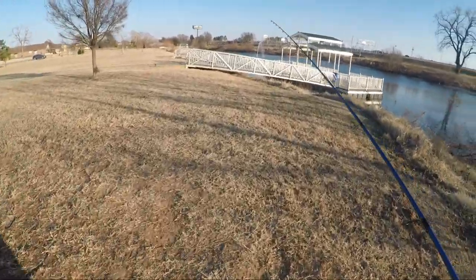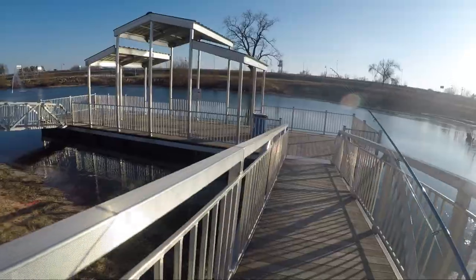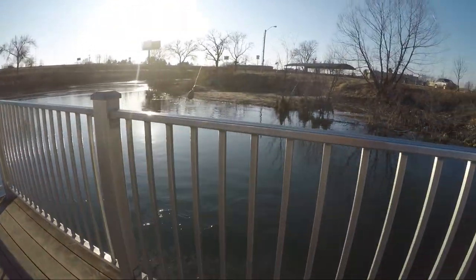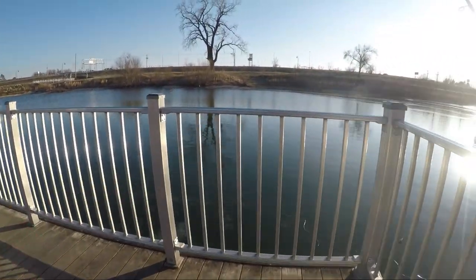And I'll be using the Pautzke fire balls again. In Oklahoma, it doesn't get cold enough to where the ice gets thick enough so you can ice fish.